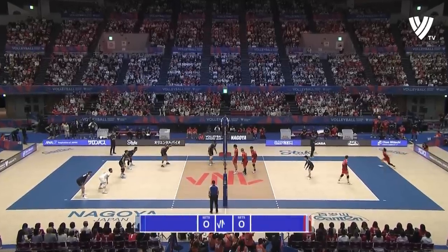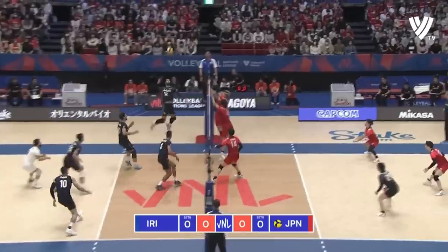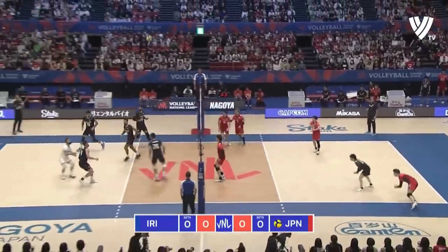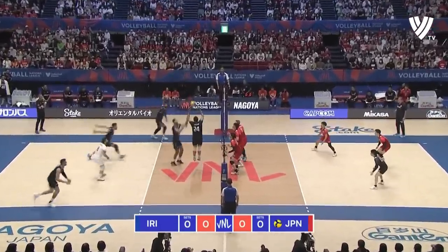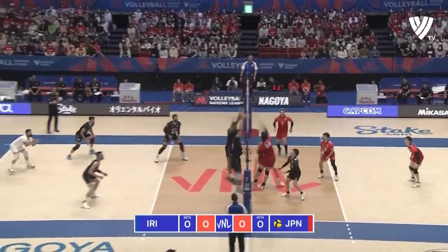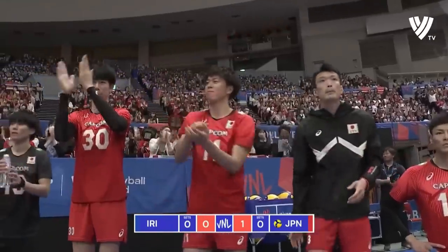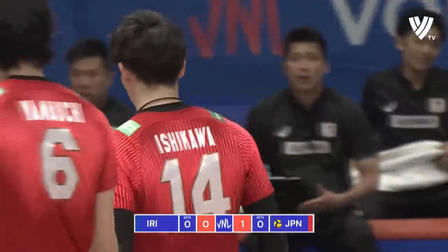It's Japan in red serving, Iran in dark blue receiving. This is week one, day one of the Men's Volleyball Nations League here in Nagoya, Japan. And that is an exceptional dig to keep the rally going, and it's still in play here. That's a tough one. Ishikawa, until that is, he saw those hands and went, thanks very much. Point Japan, what a start.